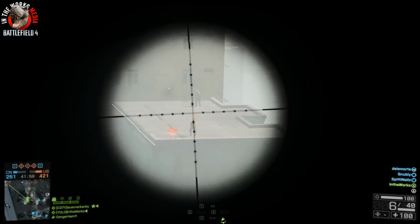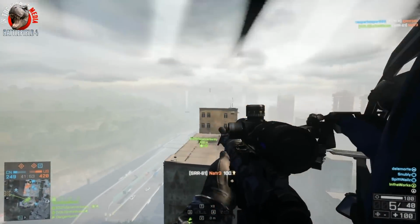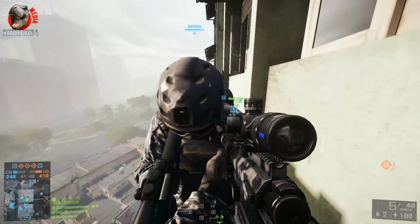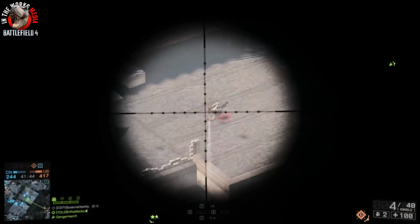You see me getting taxied here in the helicopter trying to take out some rooftop snipers here on Conquest, and I'm able to get a lot of quick follow-up shots there and take those guys out. Unfortunately, I do miss the rooftop, but it actually becomes a blessing in disguise because I'm able to pick off a few people here during this clip.